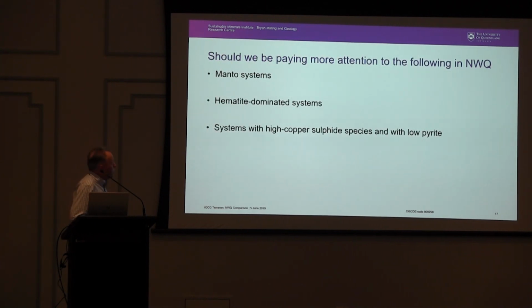Okay, so what does this mean once you have a look at these different terranes? Should we be paying more attention to the following in Northwest Queensland? And I know that a lot of people in this room have even done that over the years, looking at these different aspects, but I think it's worth reiterating them again.